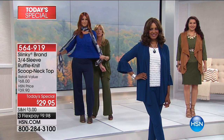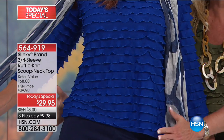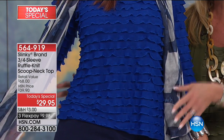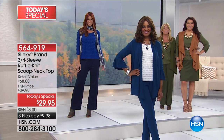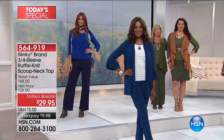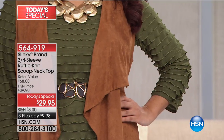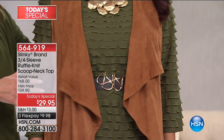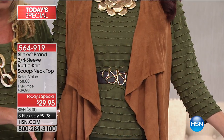Unbelievably stretchy. Whatever your shape, whatever your size, these just glide over and they're so pretty and feminine and slenderizing. So that's your royal. Then Annette and I are both in the olive. I'm wearing this beautiful sweater jacket that's $37.90 that goes back to work over the Today's Special ruffle. You see Annette wearing it with our faux suede vest to go over.